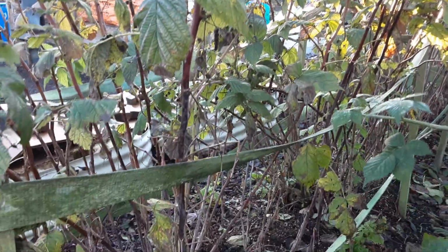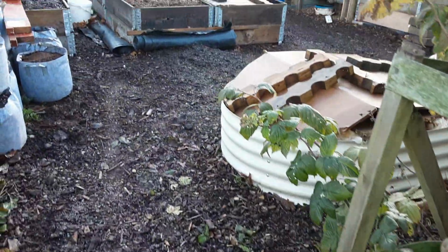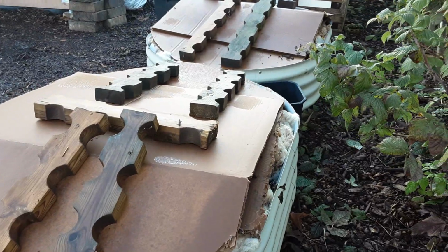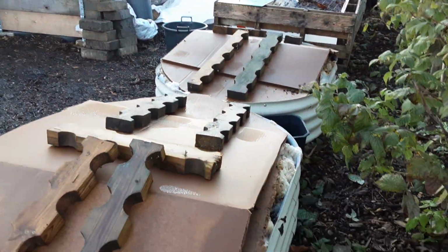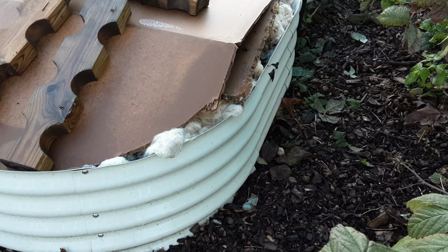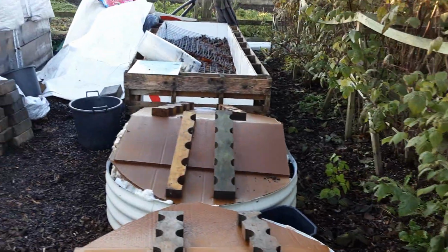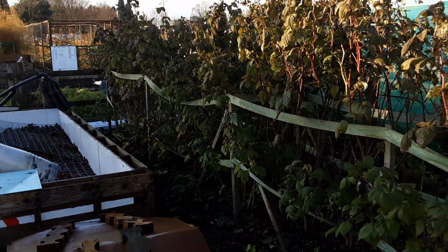This plot was my second plot, in my wife's name, Mrs. K, and I've done a few changes. Never seemed to get it right first time. The rhubarb bed used to stretch all the way down here. Then Vegega, who do the metal raised beds, sent me some to review, and I believe they're going to send me a few more, so that'll be nice.